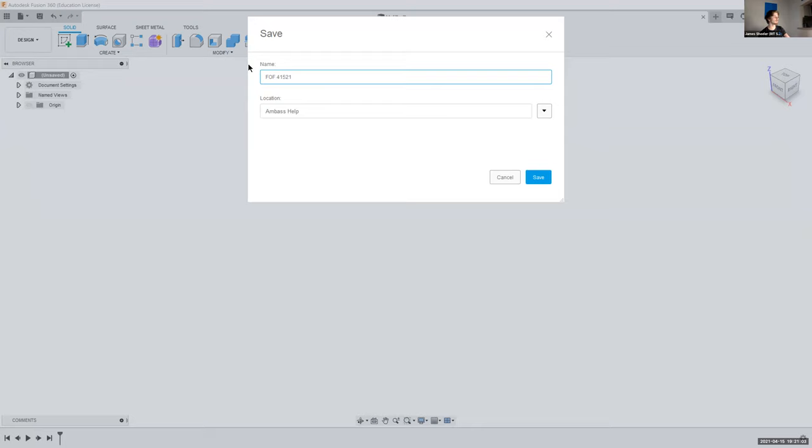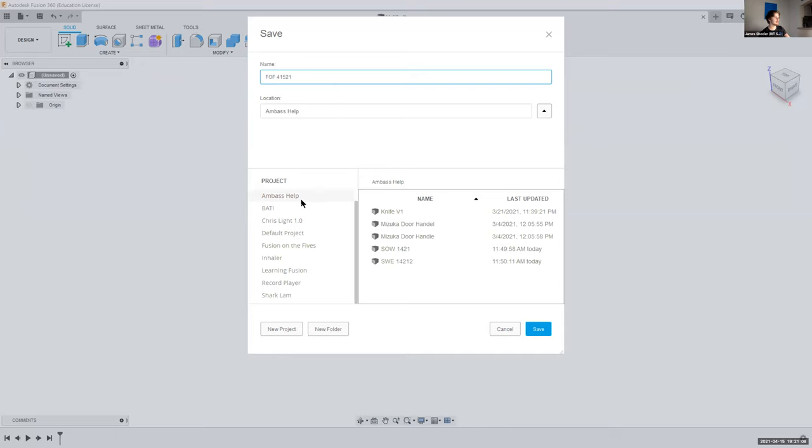And when you drop down the menu, you can see that I have a variety of projects, and then within those projects are different files. And so, for example, I can make a file in Fusion and drag it into another one of these files. I'm going to put it in Ambassador Help, Fusion Ambassador, and hit save.